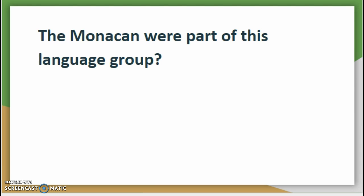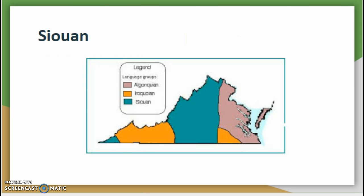The Monacan were part of this language group. That is Siouan. Siouan, Piedmont, Monacan.